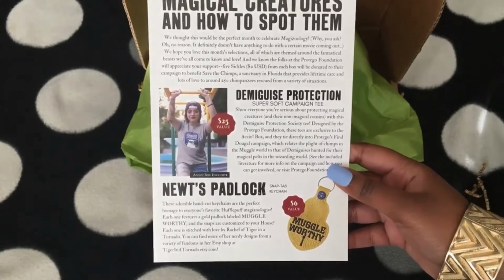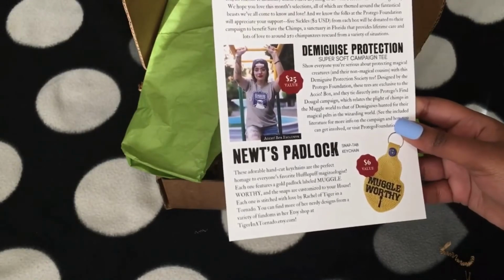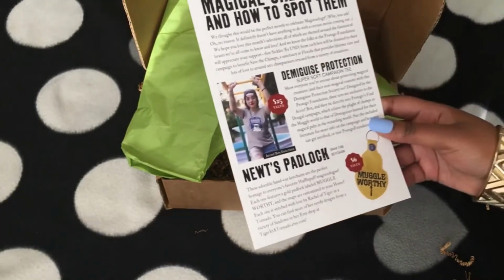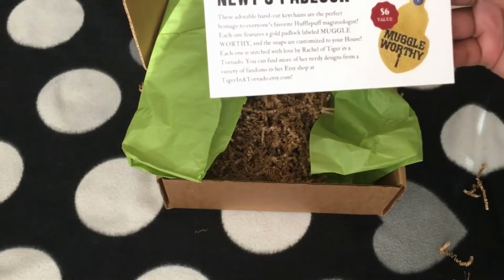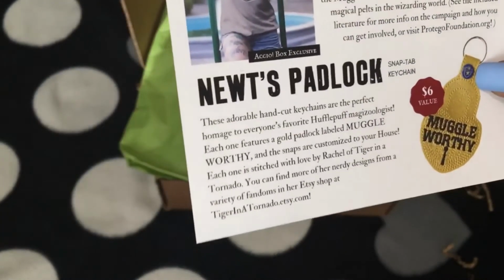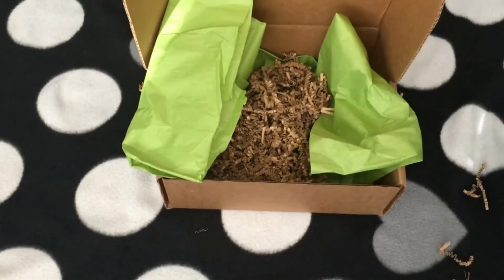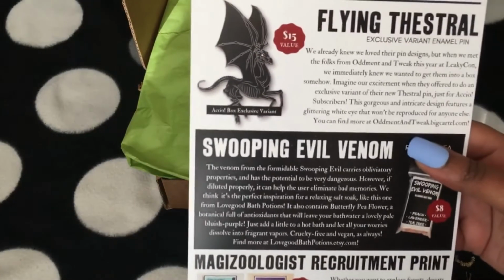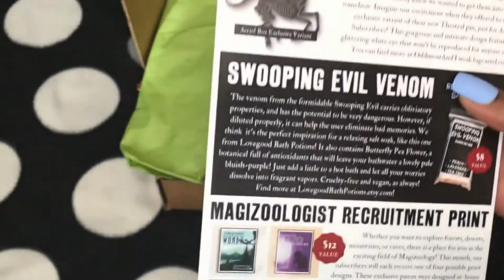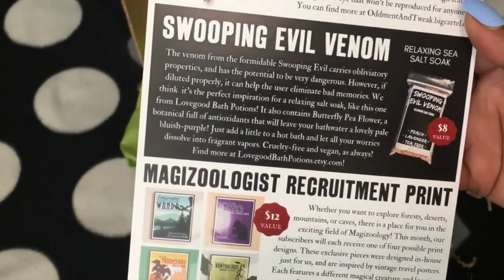So we got the t-shirt, the Demiguise Protection t-shirt, and it's a very soft t-shirt. I love that it's gray and like Fantastic Beasts isn't so prominent. Next we got Newt's padlock keychain, and I got the Slytherin because I'm in House Slytherin. Then we got the Accio exclusive Flying Thestral enamel pin. We got the Swooping Evil Venom Relaxing Sea Salt Soak.